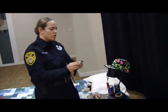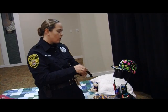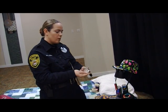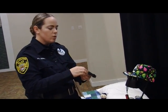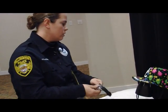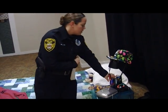Same thing with this watch. A seemingly kid takes off the watch, throws it on the nightstand. What it could actually be is, in this case, it opens up. It can be a hide, and in this case, this watch is a grinder used for grinding marijuana to a smokable size. Some other items of interest is a Red Bull.